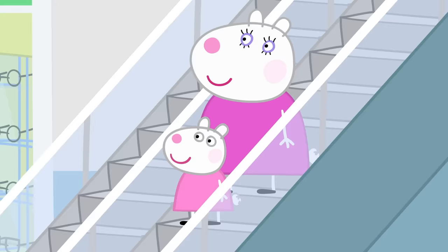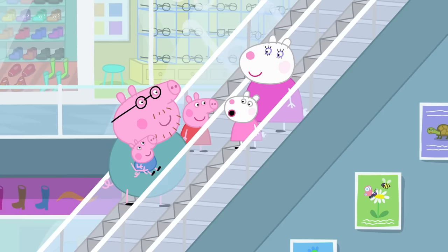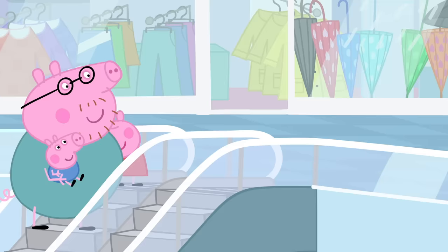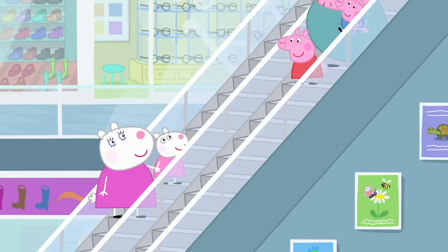Here is Susie Sheep. It's Susie! Hello! Hello, Peppa. Where are you going? We're going to the top. Where are you going? We're going to the bottom. Peppa has reached the top. Quick, Daddy. I need to go down to find Susie. I'm coming to find you, Peppa. I'm coming to find you, Susie.